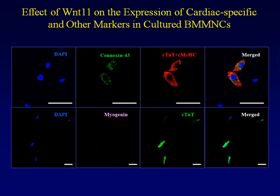cardiomyocyte phenotype. In the top panels, you see connexin 43, which is the molecule that's expressed by the muscles for connecting with other cells. The cells also express troponin T and cardiac myosin heavy chain. And the merged image shows that the cells acquire a cardiomyocyte phenotype.